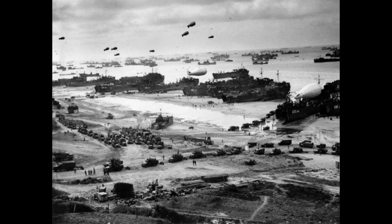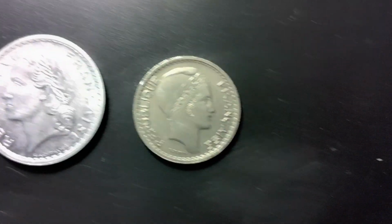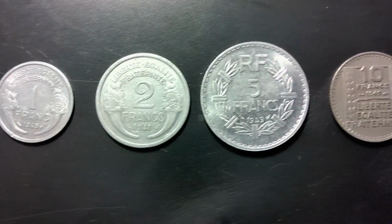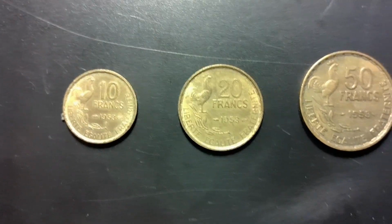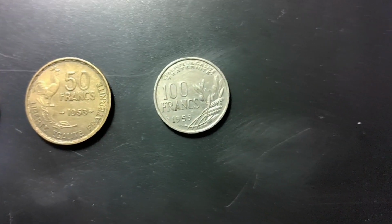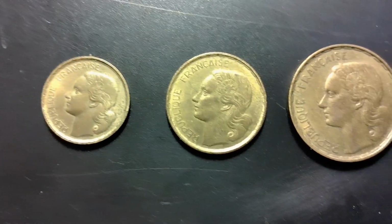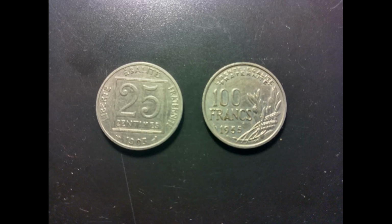The Normandy invasion was the beginning of the end for the Axis powers. The war in Europe would be over in less than a year. The coins of the day reflected that devastation. Liberty was back, but the centime disappeared, a victim of inflation. The only small change that remained was the 1 franc, 2 franc, and 3 franc made out of aluminum, and a 10 franc made out of copper nickel. But inflation rendered even those as useless, and they had to come up with these 10 franc, 20 franc, and 50 franc coins made out of aluminum bronze, and a 100 franc coin made out of copper nickel. Now that 100 franc coin is basically the same coin as the 25 centime coin 50 years earlier.